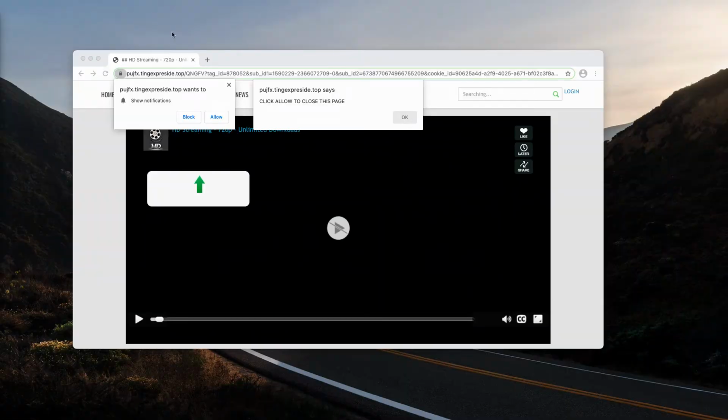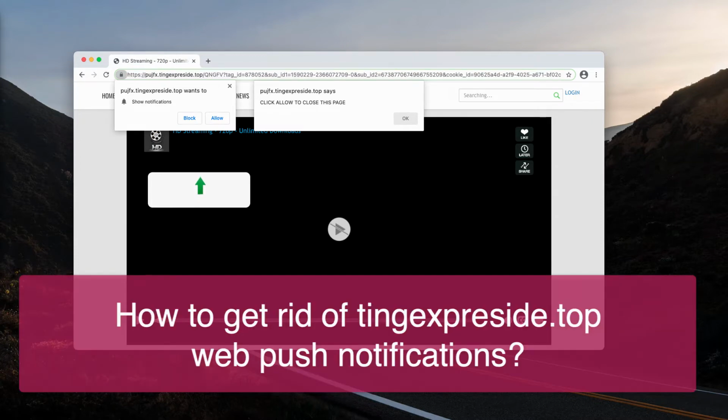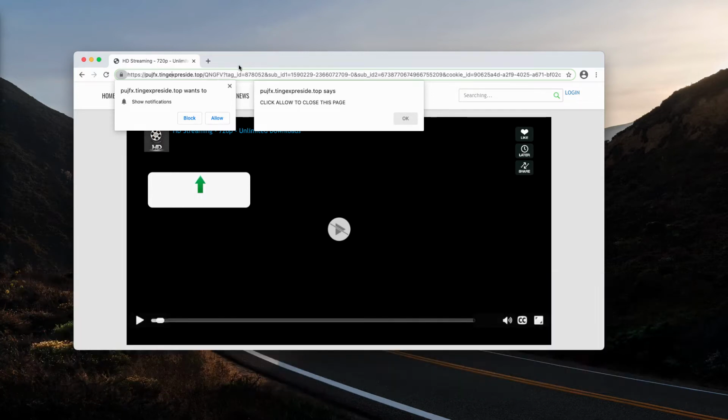In this video guide, I will instruct you about the danger of pop-ups that come from the suspicious site called Tingexpreside.top. I have to admit that this is a very dangerous website. It is dangerous because its main mission is to infect your browser. It targets Google Chrome, Mozilla Firefox and other popular browsers.